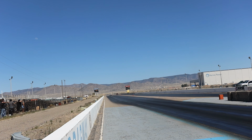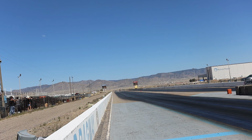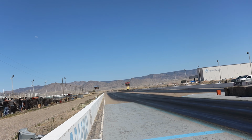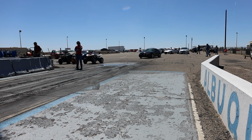Ooh, this car is hot. Saw the smoke come up. 9.2 at 119 miles per hour. Blew the tires off and still ran a 9-second pass. It's insane.